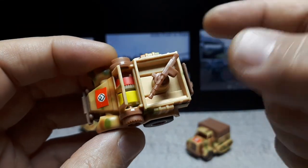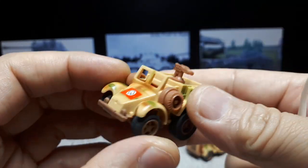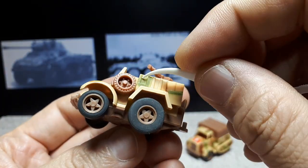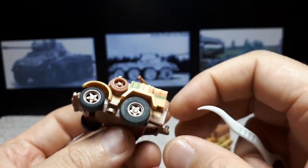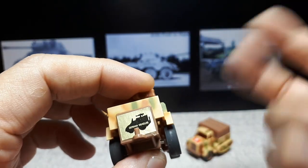And this is a troop transporter. You know, people would be sitting on these benches back here, but you can have a machine gun turret, well, on a stand. It's got some spare wheels, but they don't match the actual brown wheels of the Choro-Q stuff. Headlights, grill detail. I already reviewed this, so I'm not going to go into too much.